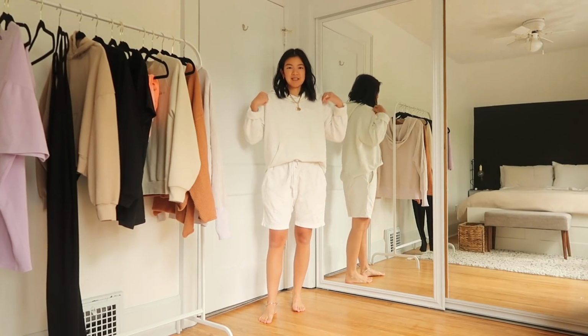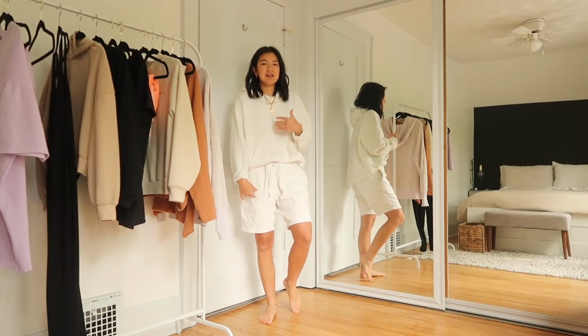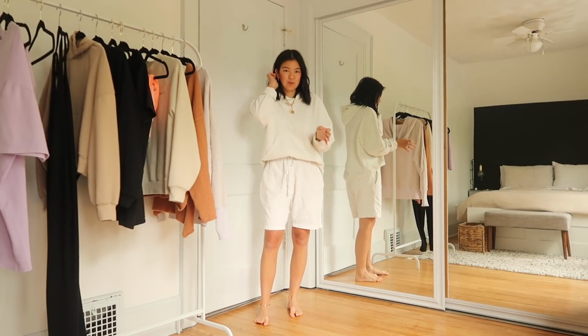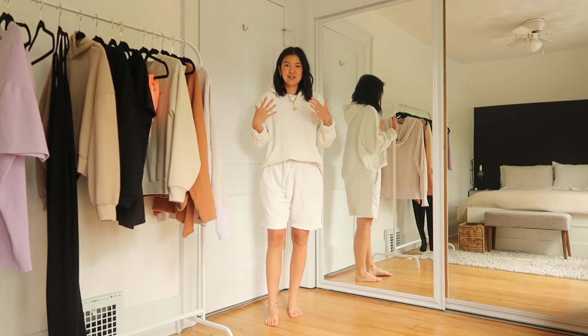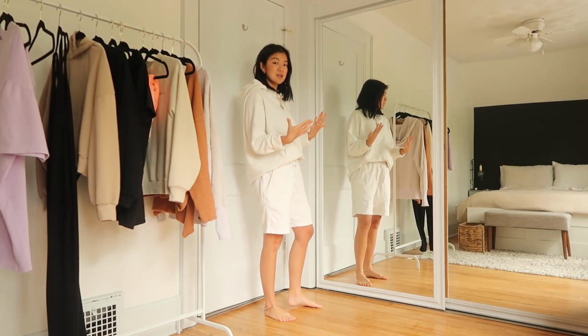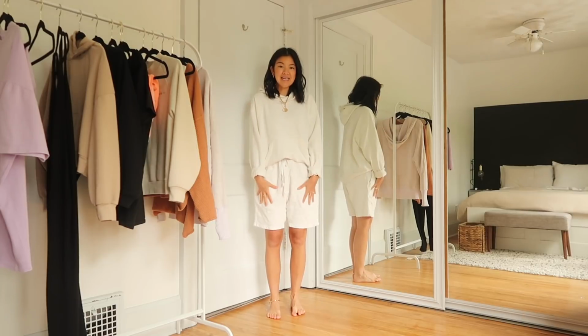So next up is this TKEES set from their core collection. It comes in separate pieces, but I chose the short and the hoodie in the same color so that it works as a set. This is probably one of the pieces I get asked about the most, especially on Instagram. I am wearing a size 1 in both the hoodie and pants.